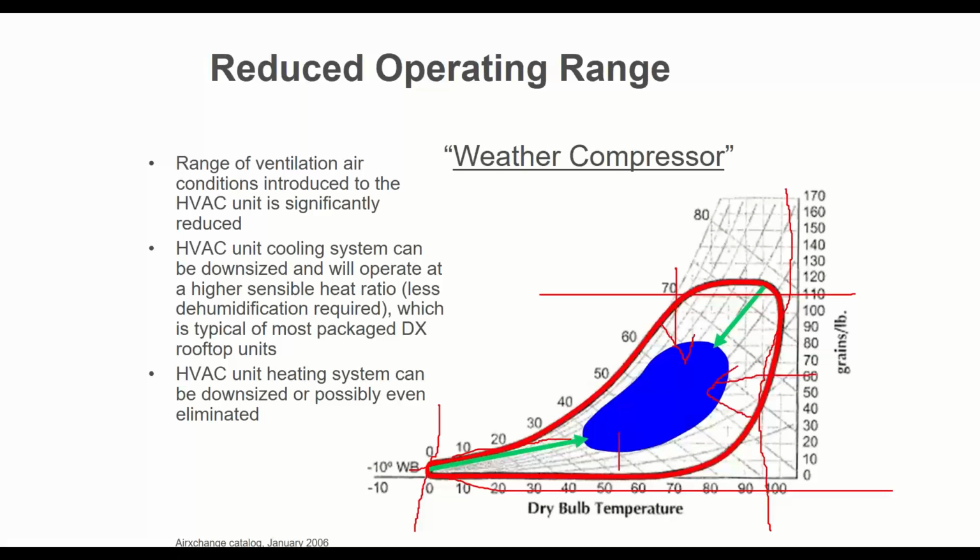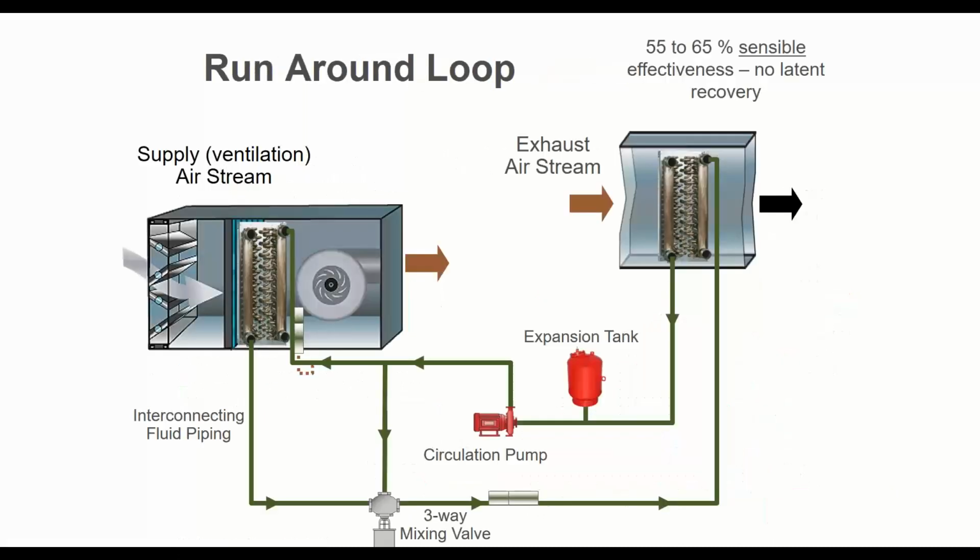And now your air handler or rooftop only has to deal with the blue bubble and not the red bubble, which means that it's significantly easier for the capacity control in that unit and it having a chance of providing comfortable conditions in there. I don't see any questions, so I'm just going to keep on talking here.